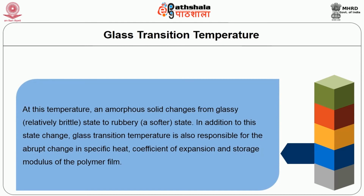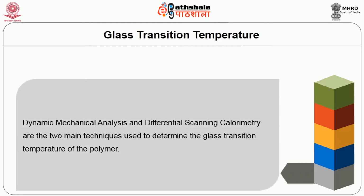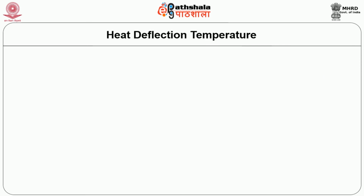At this temperature, the amorphous solid changes from the glassy, that is relatively brittle state, to the rubbery state, that is a softer state. In addition to this state change, glass transition temperature is also responsible for the abrupt change in the specific heat, coefficient of expansion and storage modulus of the polymer film. Dynamic mechanical analysis and differential scanning calorimetry are the two main techniques used to determine the glass transition temperature of the polymer. Let us see what is heat deflection temperature, HDT, and how it is affecting the polymer property.